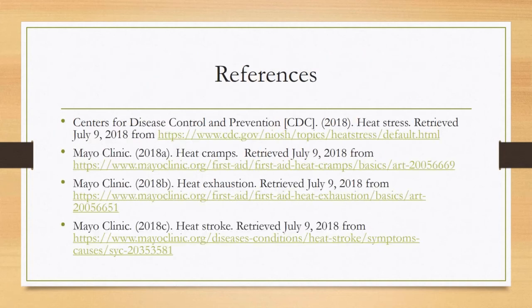Here are your references, which are also linked below, along with the link to that page on the CDC website that will get you to that app.